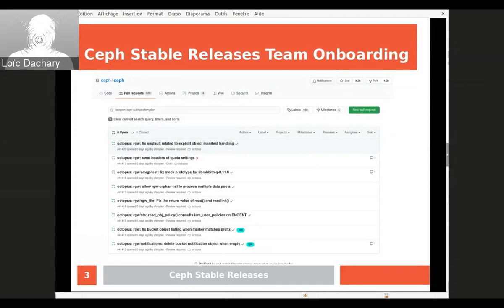And from that, you create a pull request. You wait for the unit tests to pass, and they are triggered automatically. You don't have anything to do. And then if that works, if it's green, you can move on to the next backport.